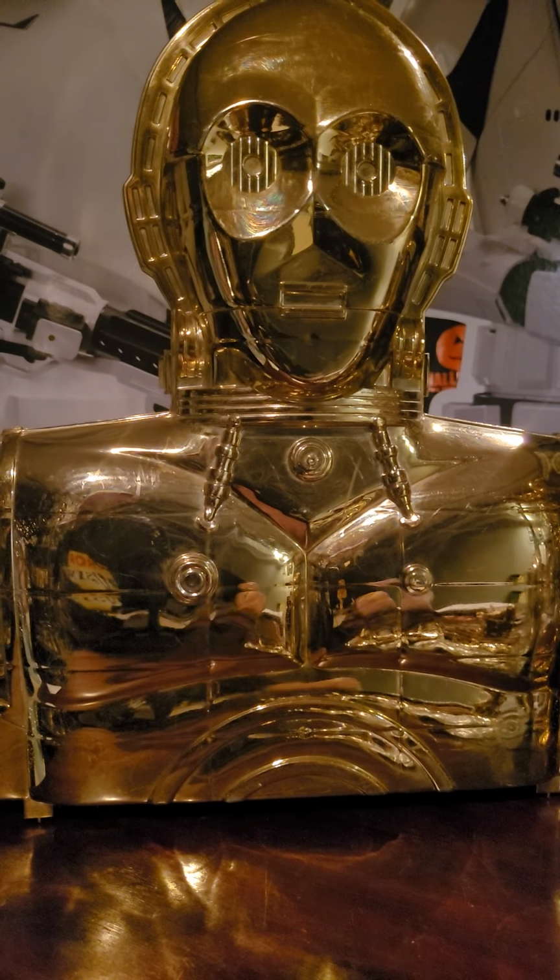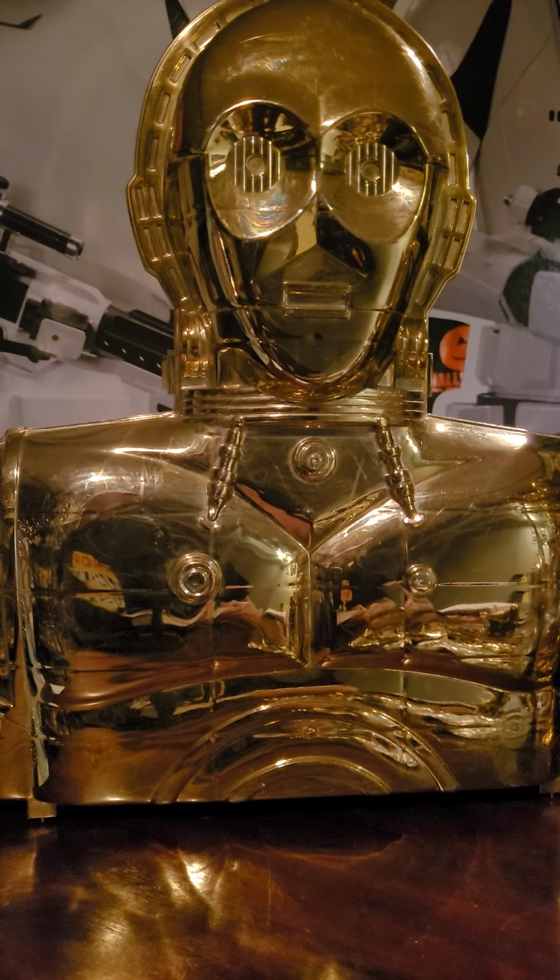Actor Anthony Daniels first set eyes on the droid that would change his life in George Lucas's office in 1975. This encounter would lead to the role of a lifetime and the creation of an icon.